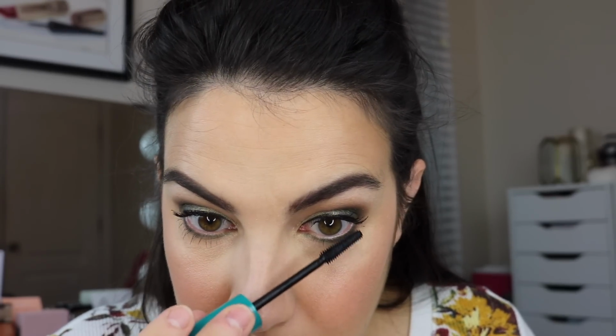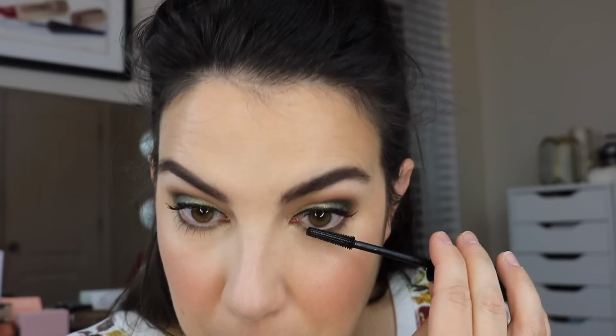Okay, I'm gonna let that get just a little more dry. Not that it's a real goopy formula, but I'm just gonna let it sit there for a minute. Put my Thrive Liquid Lash Extensions down here, and then maybe go back for just a little more. Push it just a little further. I don't have anything light in my lower inner rim. Whatever will I do?